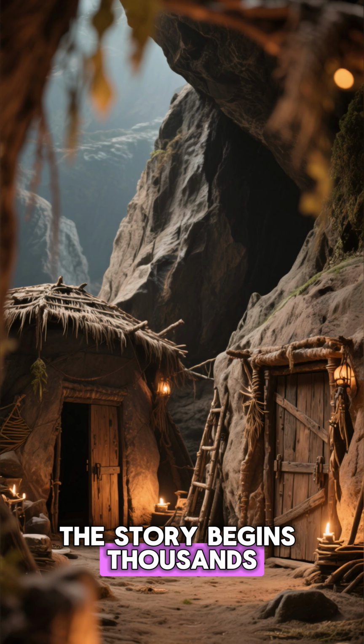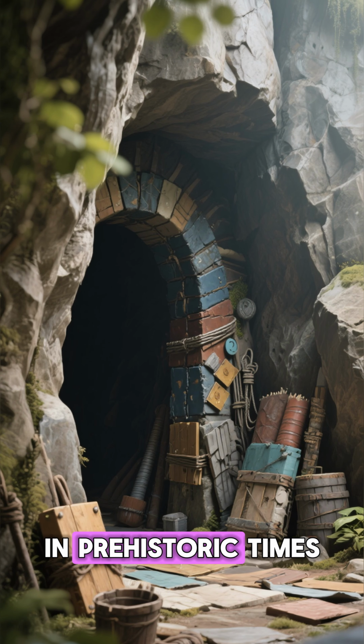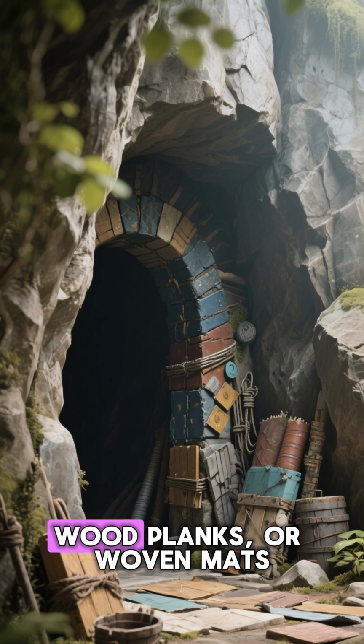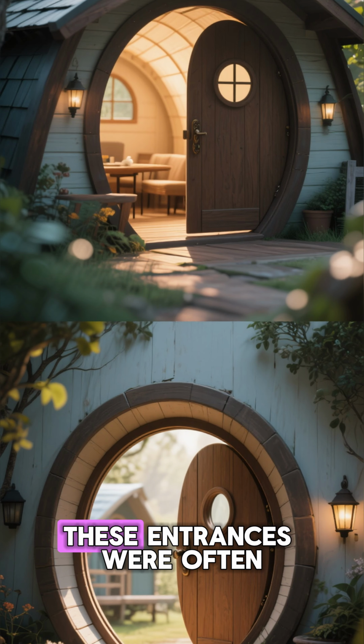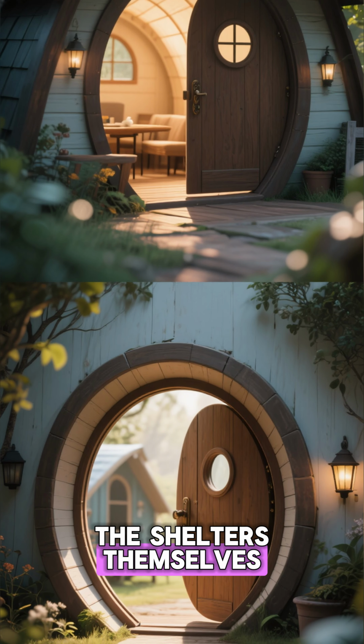The story begins thousands of years ago, when the first doors weren't really doors at all. In prehistoric times, people sealed their caves or huts with animal hides, wood planks, or woven mats hung loosely to keep out the cold. These entrances were often round or oval, matching the shape of the shelters themselves.